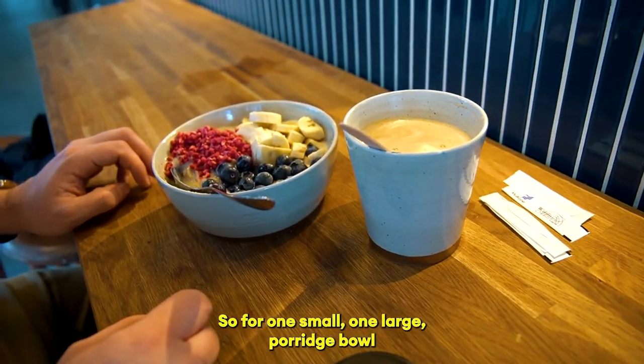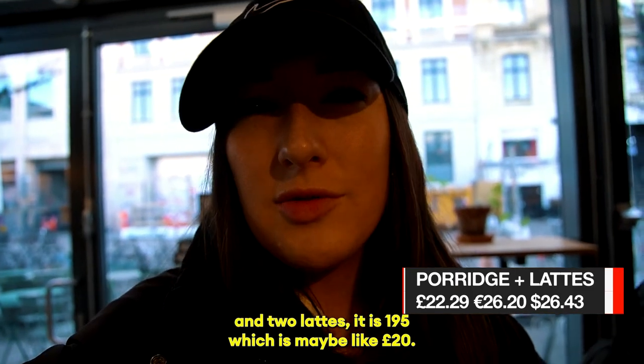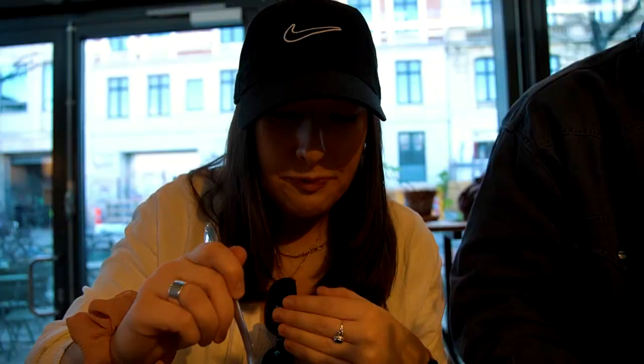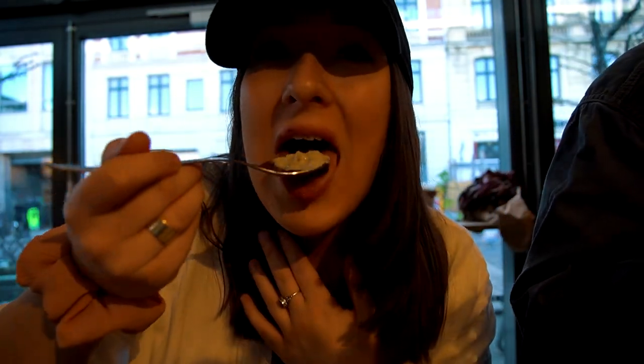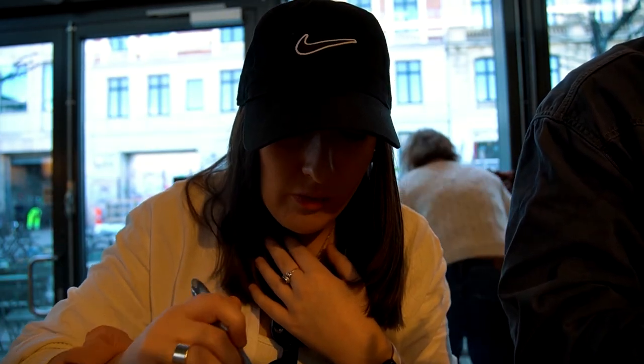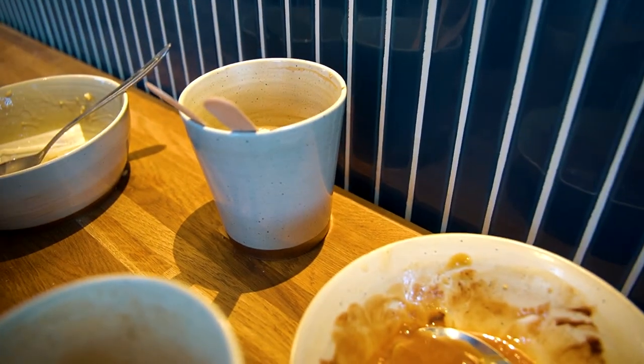So for one small, one large porridge bowl and two lattes, it was 195, which is maybe like £20. So we'll see if it's worth it. I'm gonna be honest with you guys, in my opinion, the porridge was nothing special. The caramel sauce is nice, but it is incredibly sweet, so if you are planning to go, pick something a little tart to go with it to balance it out. Now, in my opinion, £11 for a bowl of porridge and a coffee, well, it wasn't really worth it.